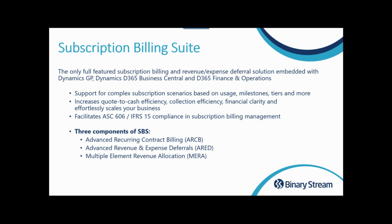The one very big highlight with our solution is that it is ASC 606 compliant. Many of our customers out there are dealing with those compliance standards and looking for a solution that will help with that, and we bring that to the table.